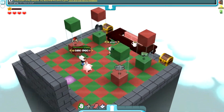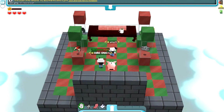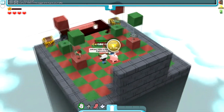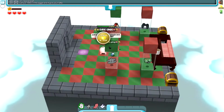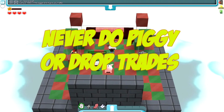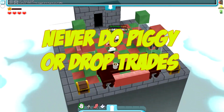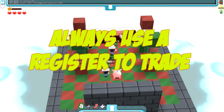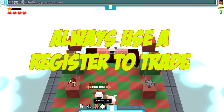But what some people will say is, oh, now this sounds like a lovely deal. Oh, I've just got to put 1,000 C in here and you'll give me the scarf afterwards. No, don't do it, guys. Never do piggy trains. Never do drop trains, guys. Always use a register.